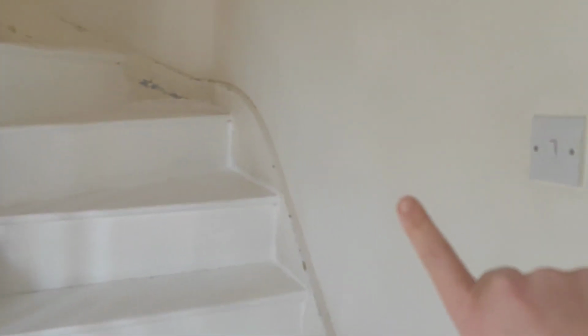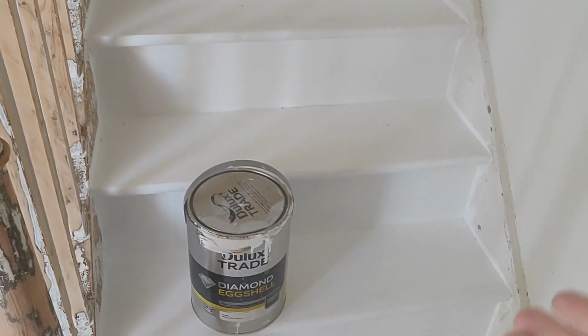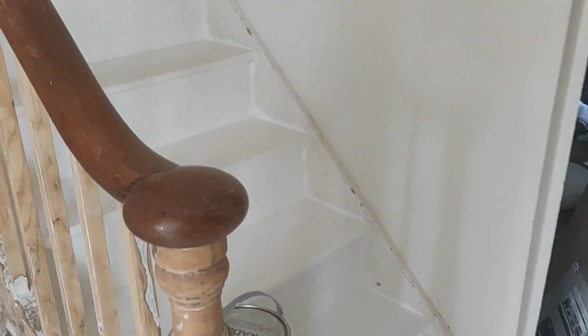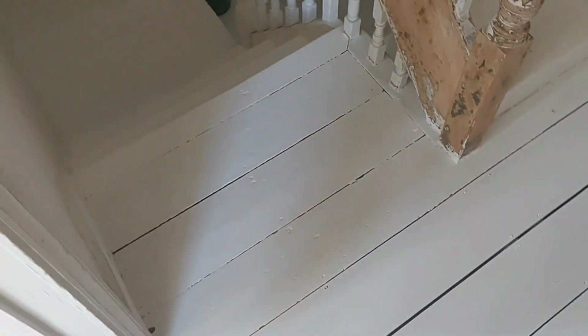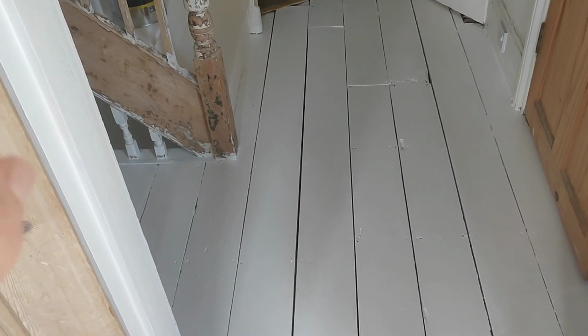Usually you would do walls and ceilings before you would do floors, but we've done stairs and floors first. So just in case we get any splatters from painting the walls, I'm going to leave the final coat for the very end, but just so you can see at least how it's turning out. It looks really different, it looks really great. Imagine we'll have a nice rug up here and also the same on the top floor as well.